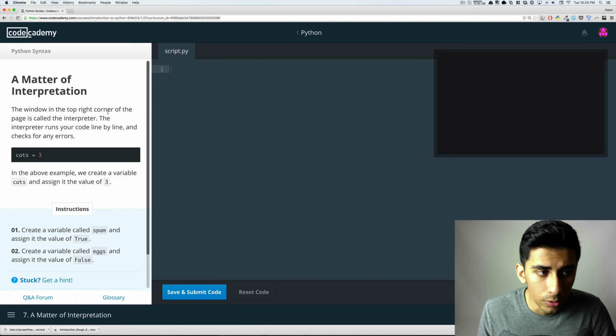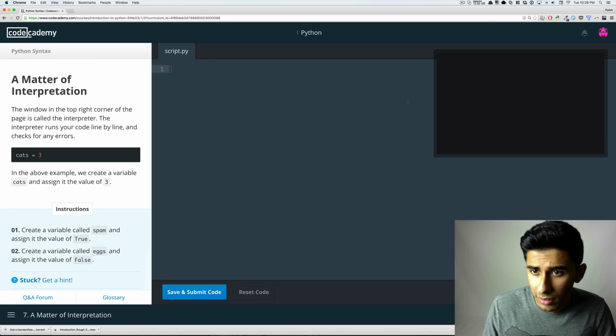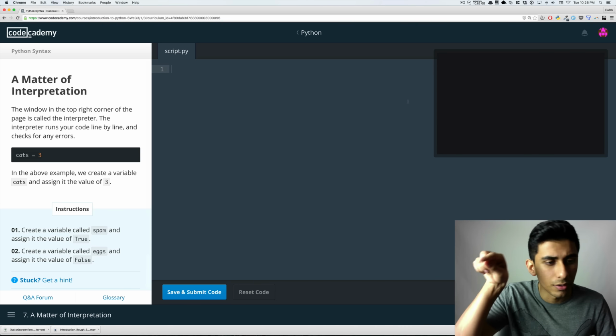A matter of interpretation. A window in the top right corner of the page is called the interpreter. So basically it's that black window, the little black window in the top right.